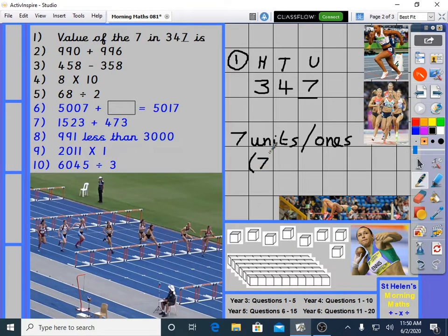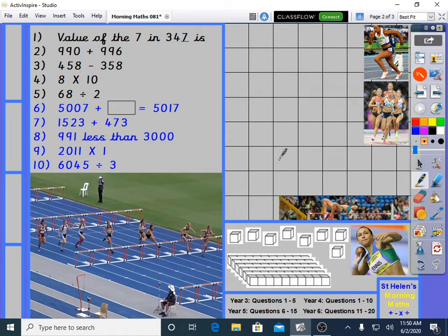Now, Jessica Ennis used to do, because she's retired now, a very special event in athletics, not just the 100-meter sprint like Usain Bolt, or he used to do 100-meter sprint and 200-meter sprint and relays, but Jessica Ennis did the heptathlon, which is actually 7 events, all in one. 7 events that go towards 1 gold medal if you win. Heptathlon. Let's make sure I spell that right. Heptathlon is her event, but it actually is made up of 7 events.